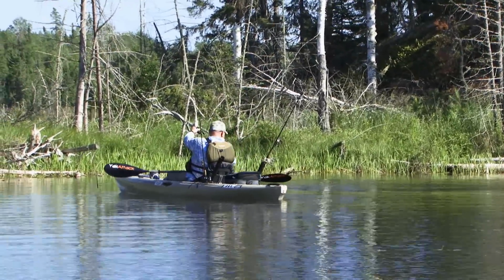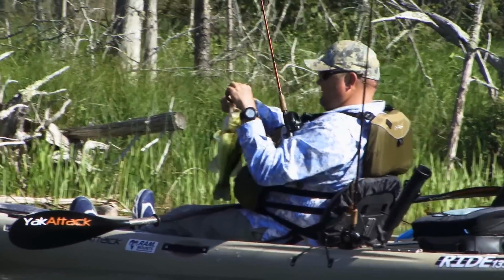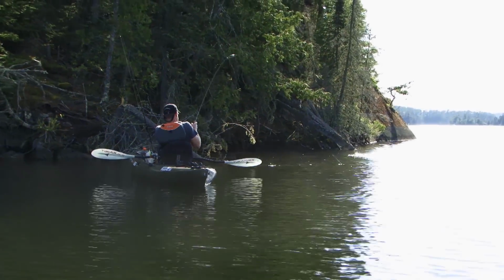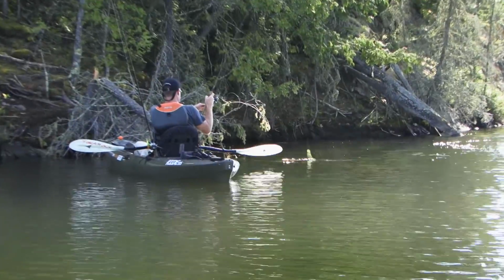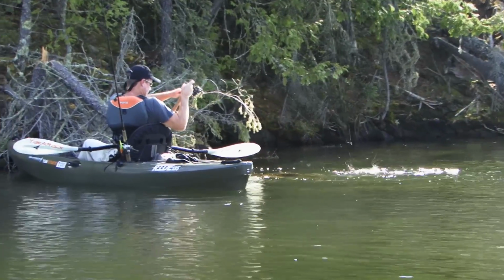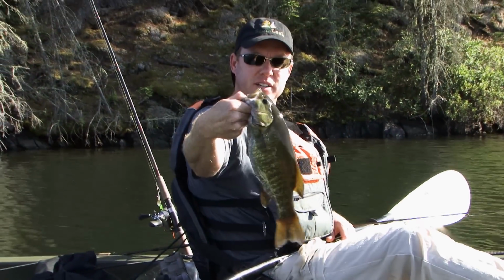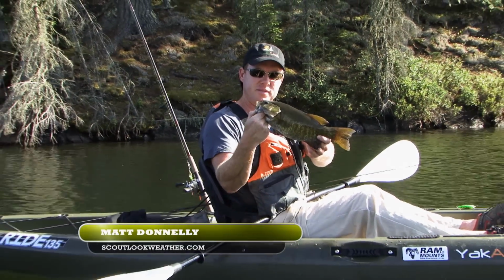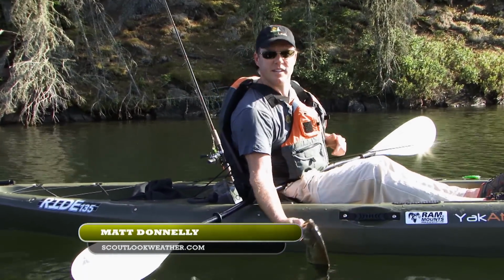Largemouth. Nice smallie, huh? Stick bait action. 88 degrees, toasty day, but we'll take it.